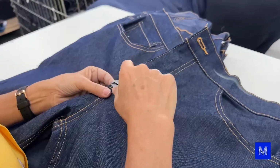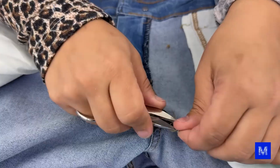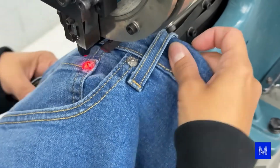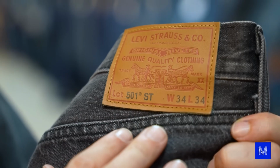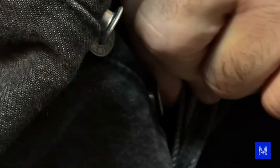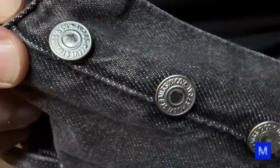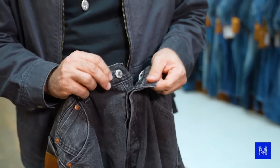At the final stage, there's a quality check. Any lint or loose threads are trimmed off. And after all the washes, the rivets and buttons are finally attached. The 501 jeans still follow the original design with no zipper. The fly was made entirely of buttons, since zippers hadn't been invented yet. It wasn't a drawback though. Levi's developed a button style that's easy to open. Once you pop the first, the rest come down like a zipper.